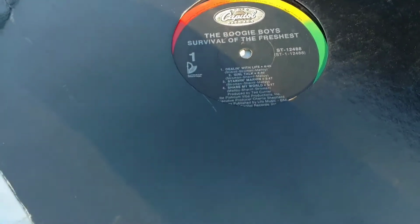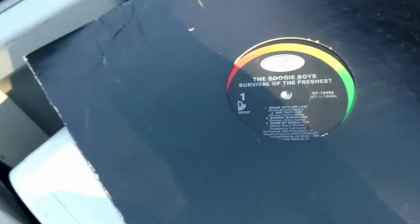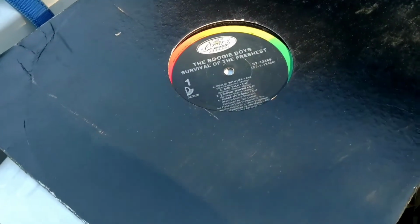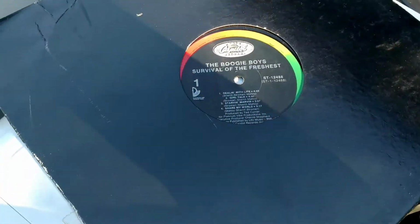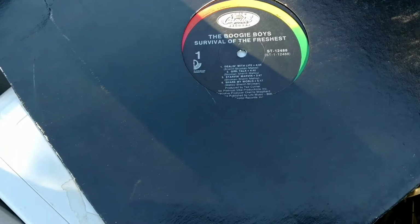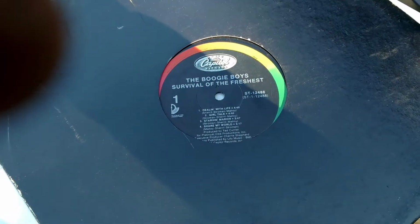We found another record here. It's the Boogie Boys, Survival of the Freshest. We'll throw that in a stack of records that we still have to list. We're going to list those later on today. Right now I got to get the storage room cleaned up, but after I get done with the storage, then we're going to work on listing those records from yesterday.